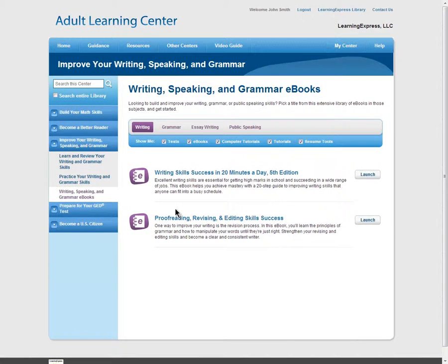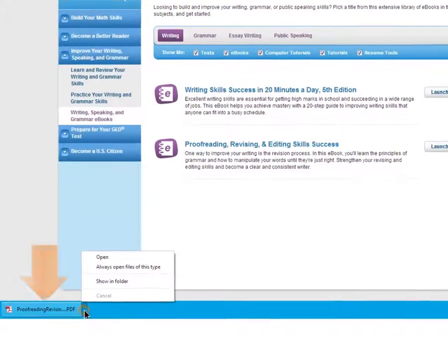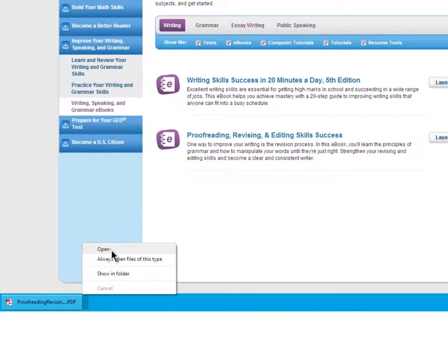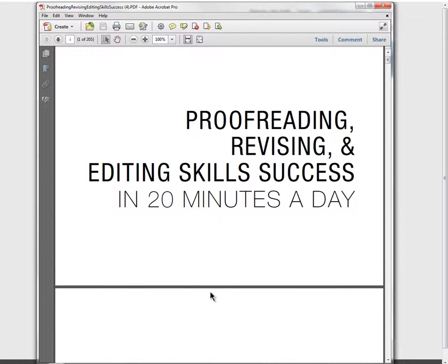Ebooks are digital books that you must download to your computer, your smartphone, or a tablet to read. An ebook is indicated in a product list by the ebook symbol. To download an ebook from Learning Express Library, simply click the Launch button. If you don't see the Launch button, you must register or log in. After the file downloads, locate it on your device. You can open and read the ebook using a PDF reader such as Adobe Reader or Acrobat.